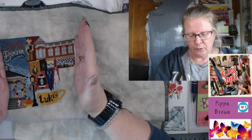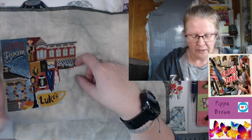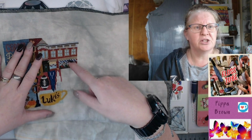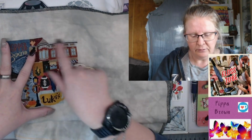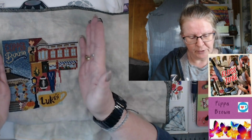It's as wide as it's going to be. I think there's a couple more stitches that need to go along the side of the building here. Here is going to be Rory's skirt from Chilton, with her legs. There's another banner that goes in there, and the roof goes up here, and it says something about friends up in the roof. But that's pretty much it.